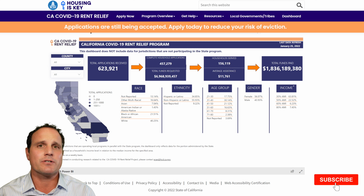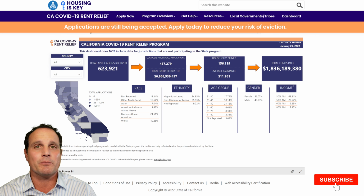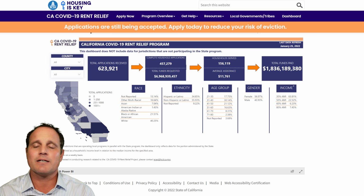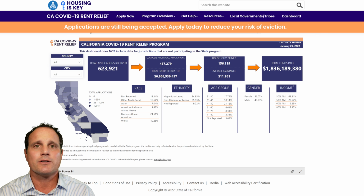What this shows us is the number of applications that are complete and how much is being requested in the way of rental assistance and back utility payments. It shows us how many have been approved, how much has been paid, and gives us the total dollar amount. So this is a good tool that's going to show us just how much money the state of California has given out and how much more they need.